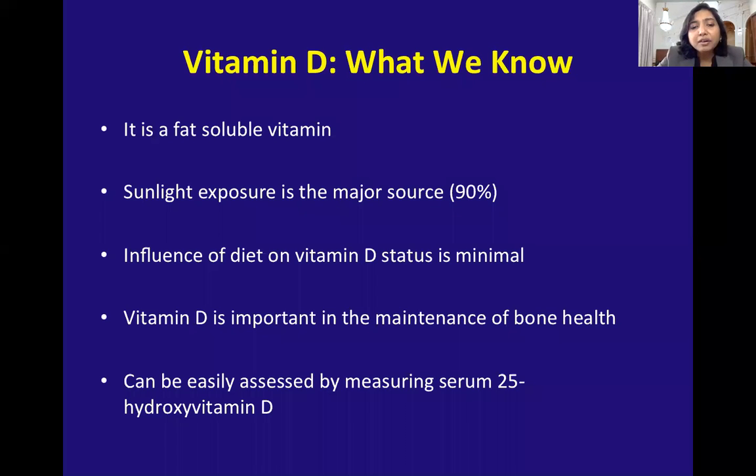Okay. And we can easily monitor the vitamin D levels by measuring 25 hydroxy vitamin D. So when I write vitamin D, the lab measures 25 OHD. So this is what the lab is going to measure.